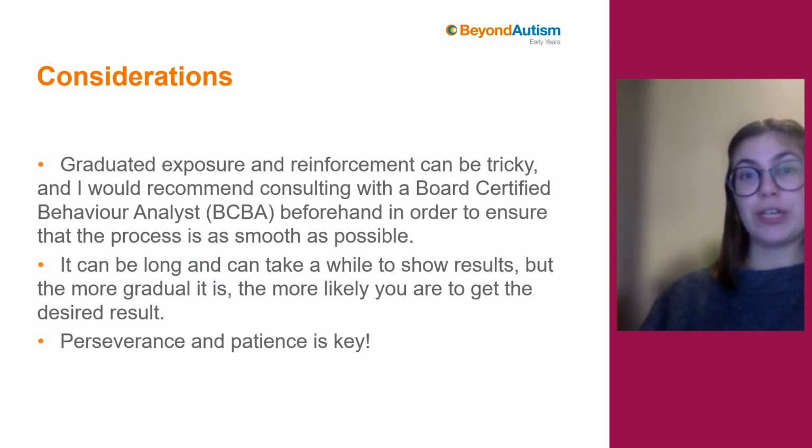Again, some more considerations. Graduated exposure and reinforcement can be tricky, and I would recommend consulting with a board certified behavior analyst, BCBA, beforehand in order to ensure that the process is as smooth as possible. It can be long and can take a while to show results, but the more gradual it is, the more likely you are to get the desired result.